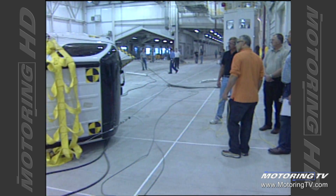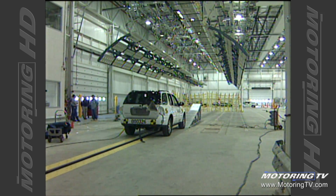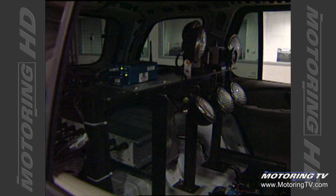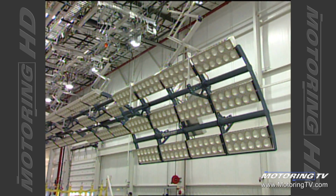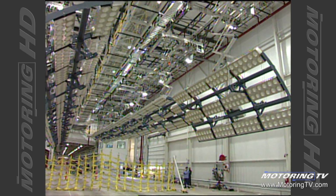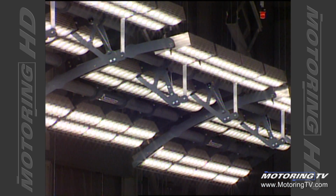This building has been 12 months in the making at a cost of $10 million. But it's $10 million of a total of $33 million that General Motors has invested into the safety labs over the last 2 years. It's a 40,000 pound light fixture. There are 1,872 individual lamps at 1,000 watts apiece. That's a $1 million light system that we're demonstrating right here.